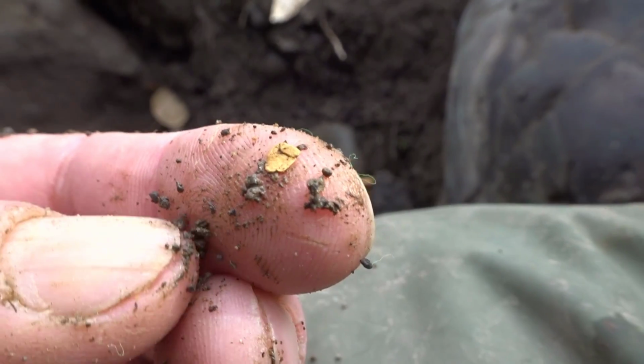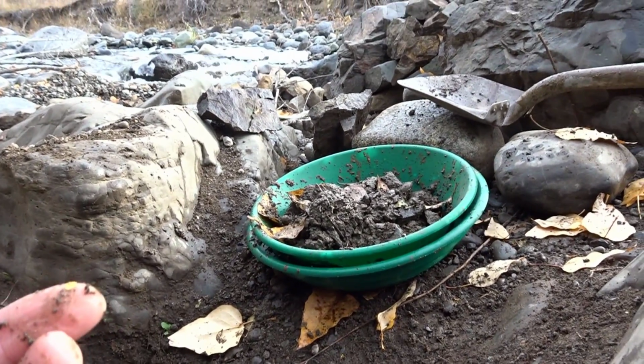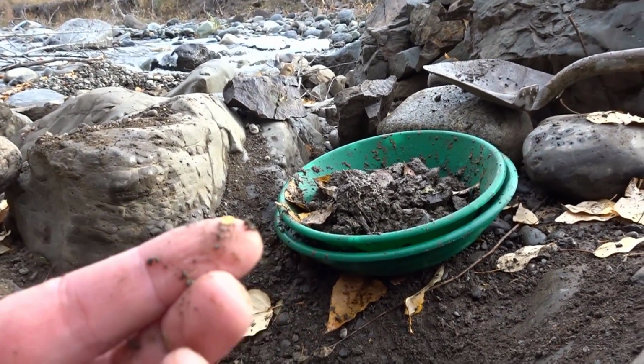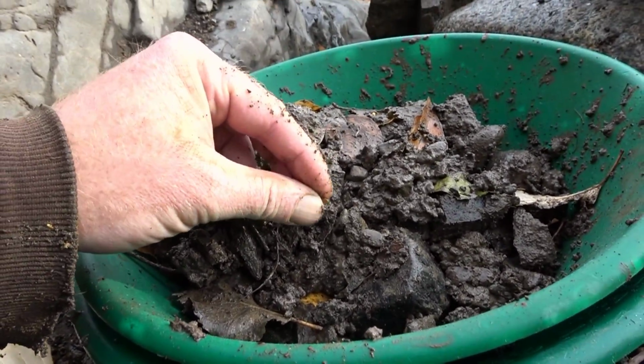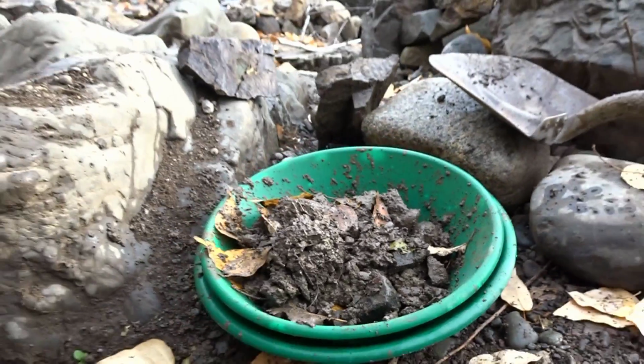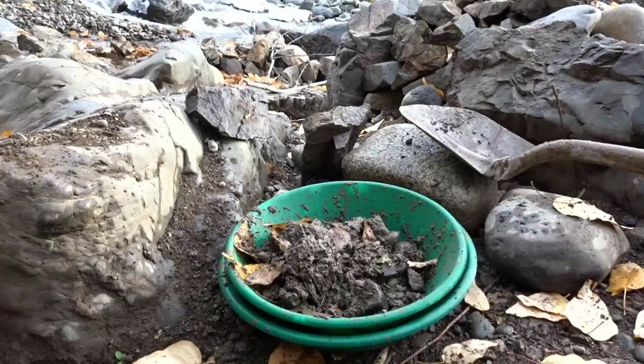Now there it is. A very nice picker. Should I put it in my pan so I can find it again? I trust my panning skills. I won't lose that. There we go. Oof. It's in there. I trust my panning skills. It will come out in the pan.